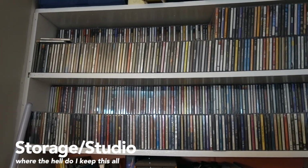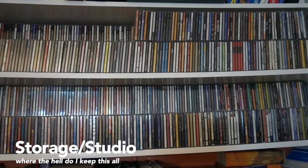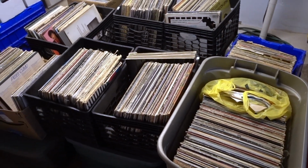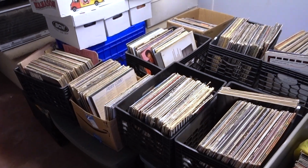Now, with all this additional collecting, I'm starting to run into an issue of displaying and organizing my music. Behind this camera is my current CD collection, and I had to stack things in rows so I can't easily access a lot of this stuff. On top of that, I still have around 1,200 to 1,500 albums downstairs that I haven't even begun to catalog. Part of it is because I don't have the room in my display to do it. With these cubes not being available anymore, I'm really stuck on how to organize this and display it properly.